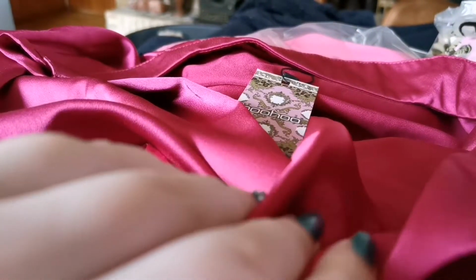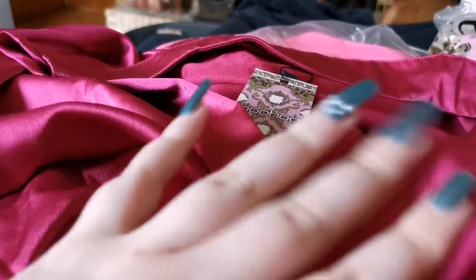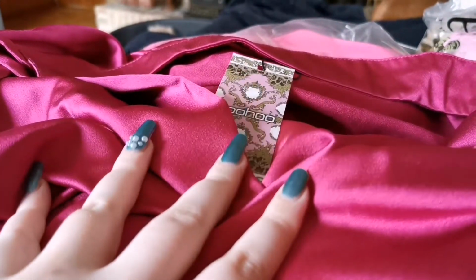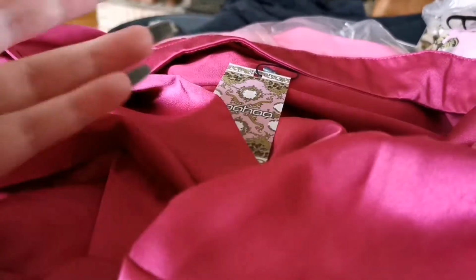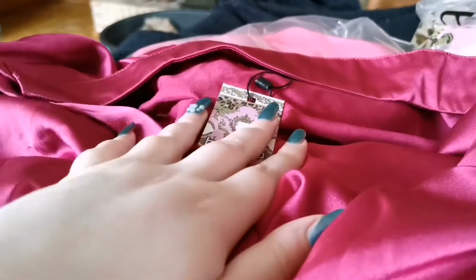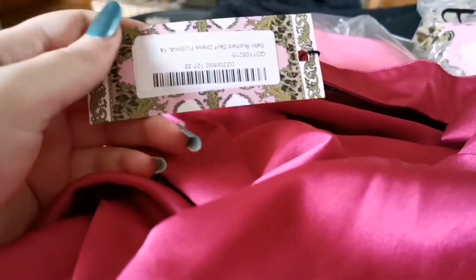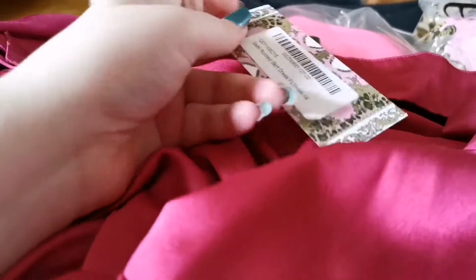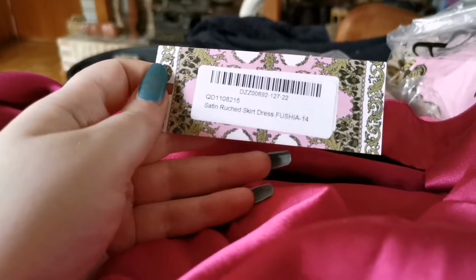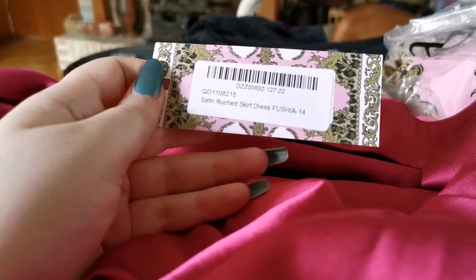You have way softer silks, and I love the soft one. This one is in between. It's not harsh, but it is also not very soft. And also if you wash it and wear it a lot, then the fabric changes, of course. What is the name? They call it satin ruched skirt dress.